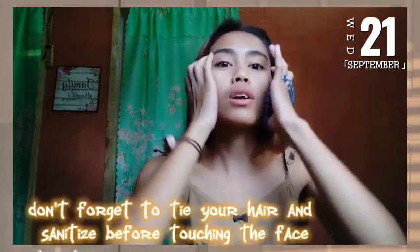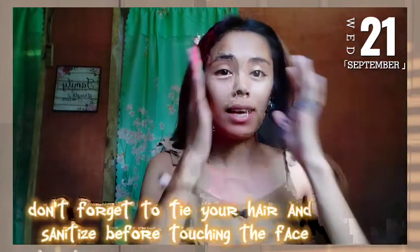So first, ayan, nakapag-lamos na ako and nakapag-sunscreen na ako at moisturizer. So I'll be heading to the makeup part na. Before ko hahawakan ang makeup, I need to tie my hair first just to make sure na walang kakapit na buhok.